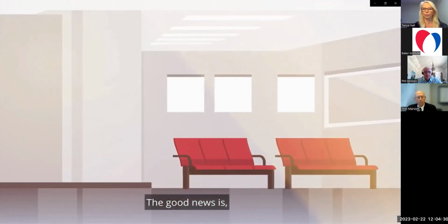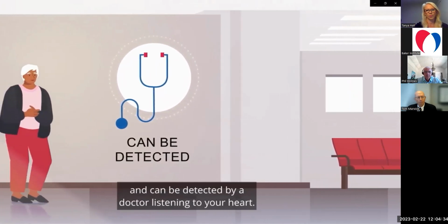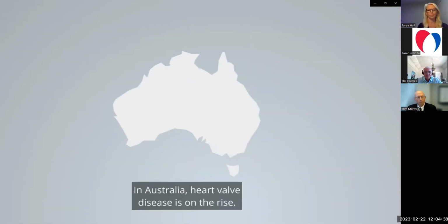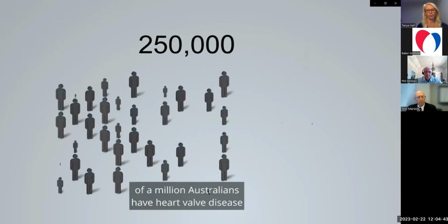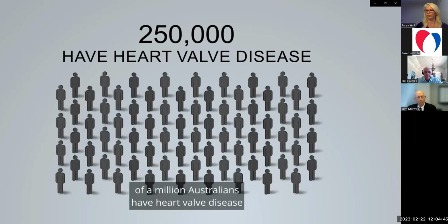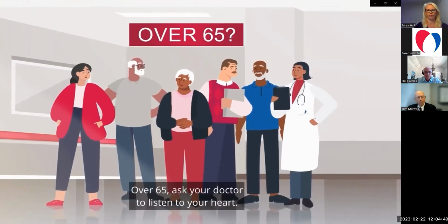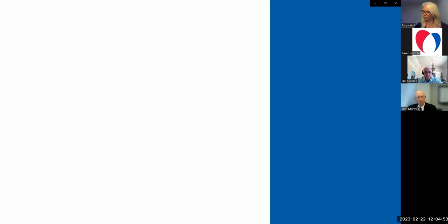The good news is, heart valve disease is often treatable and can be detected by a doctor listening to your heart. In Australia, heart valve disease is on the rise. More than 250,000 Australians have heart valve disease and don't know it. Over 65? Ask your doctor to listen to your heart. It could save your life.